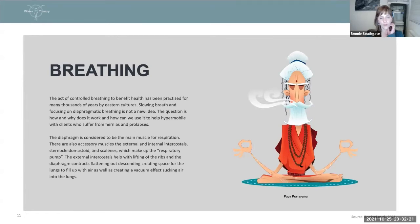So breathing, the act of controlled breathing, which is what we do to benefit health, has been practiced for thousands of years by Eastern cultures. Slowing breath and focusing on diaphragmatic breathing is not a new idea. The question is how and why does it work, and how can we use it to help hypermobile or our normal clients who suffer from hernias and prolapses, which is what this was about, and maybe what you people have come to Nikki with.